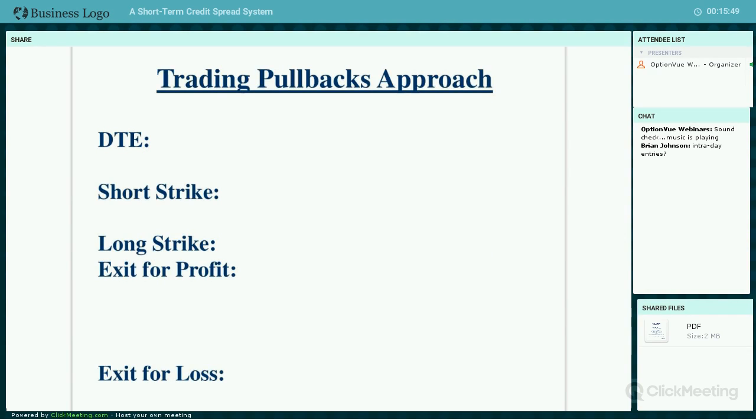Okay, so now let's come up with our credit spread rules. Just taking this approach, this is just a short-term credit spread approach. We have our technical analysis system that we're moving with, and of course we can tweak it, go to 4-day average, 3-day average, whatever, but I think you get the picture. Let's just stick with 50 and 5.